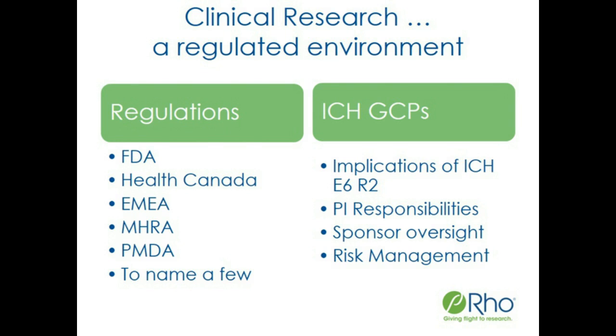In addition to that, it's important to keep in mind the ICH Good Clinical Practices and the implications of ICH E6 R2. Regarding the PI responsibilities, he has increased responsibilities under the ICH revision: supervision of delegated tasks, training and qualification, management of any subcontractors, procedures to ensure integrity in the trial conduct at his or her site, and quality of the clinical trial data and source documentation. At the end of the day, the data and source documents must be attributable, legible, contemporaneous, original, accurate, and complete, whether they're paper or electronic.